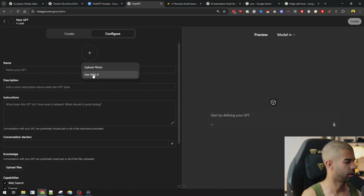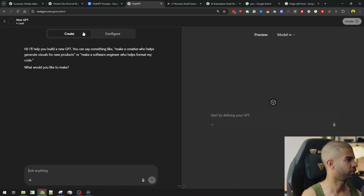You can create an image for that, and then we can configure it or even use their sort of wizard to create this custom GPT. And then once it is created, we can also share it with others just by sharing the link.